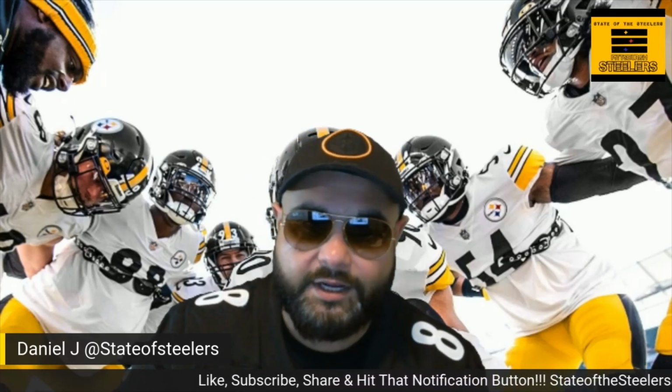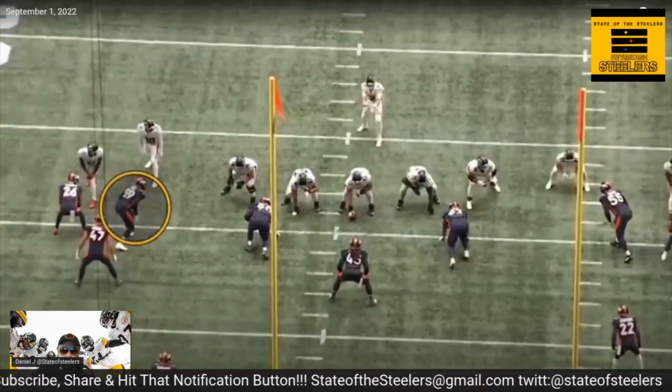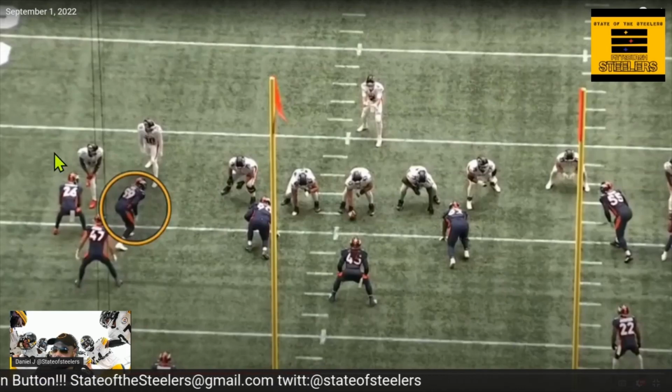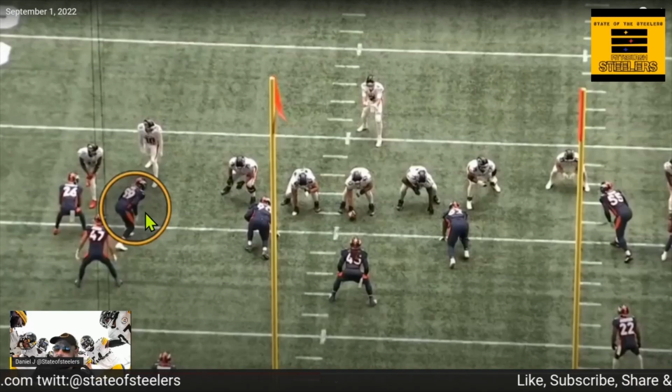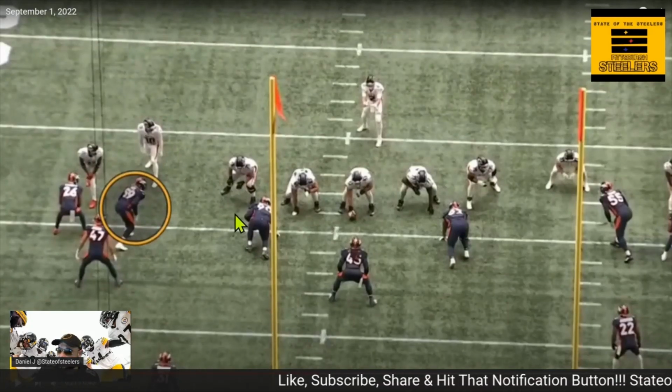He's got that move. He's got another one. He's got a swim move that's dynamic. In fact, we'll showcase it here. This is also last year, the Denver Broncos versus the Atlanta Falcons, and Malik Reed is out here to the left. He's circled out here.